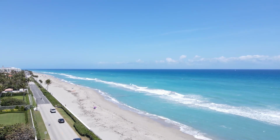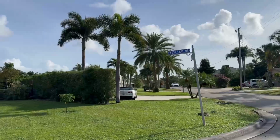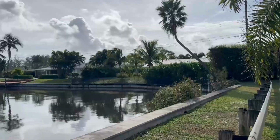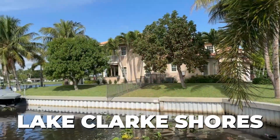Do you want to be near the beaches, downtown West Palm, and all the energy of the eastern communities, but with a $1 million budget is starting to feel impossible? Well, what if I told you that there is a hidden gem with a prime location, a waterfront lifestyle, and a strong sense of community without breaking the bank? In this video, I'm going to tell you about that hidden gem, and it's Lake Clarke Shores.